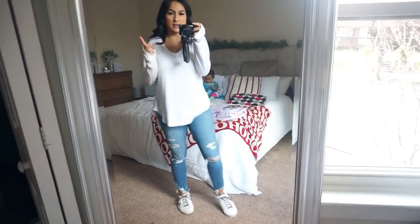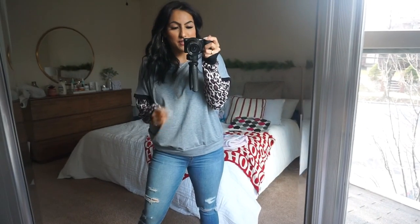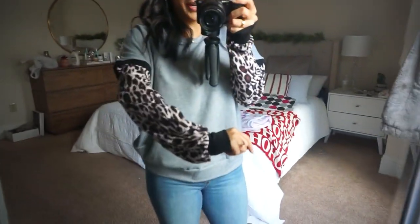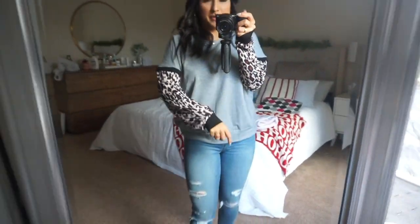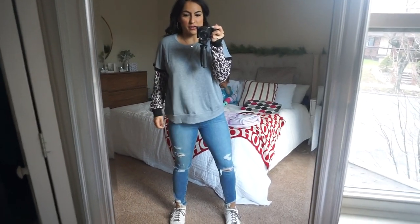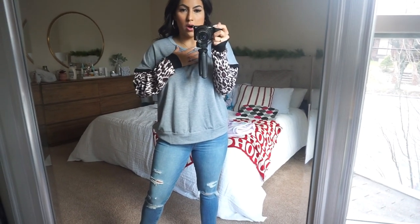Great. And this is a size small. I think everything I'm showing you is a size small. Next up, we have this sweatshirt, which I love. You guys know I love my leopard print. So it has leopard sleeves with a little bit of black, but then the sweatshirt itself is just a gray sweatshirt. I think it's a great size. This is a size small.